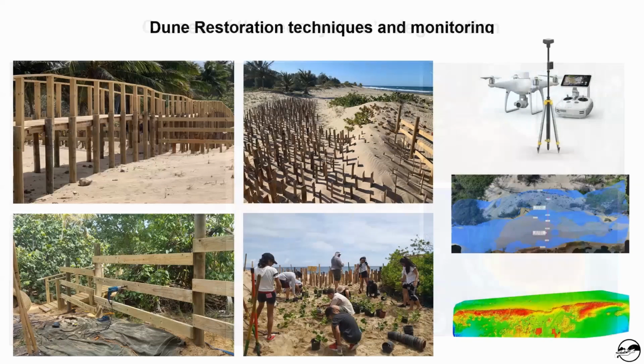projects. One of them being the installation of boardwalks, just elevating these paths so people don't need to cross through the sand, and providing an easy access and an elevated access for sand accumulation to occur under the boardwalk. Our most useful technique, which is biomimicry, just a sand accumulation technique. Exclusion barriers, just to control traffic along the coast and of course along the dunes. And planting, which is also very important just to stabilize this dune.